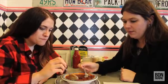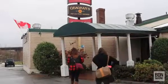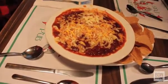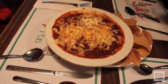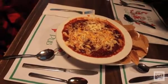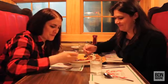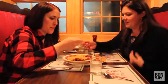Yep. All right, we're at Gagan's Pub here in Bangor on the street. And we have their chili with pepper jack cheese on top. This one didn't come with cheese, but we did ask for it. I really like the cheese on it, so let's bring it. All right, let's do it. Smells good.